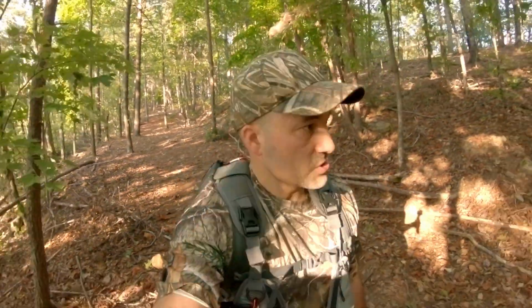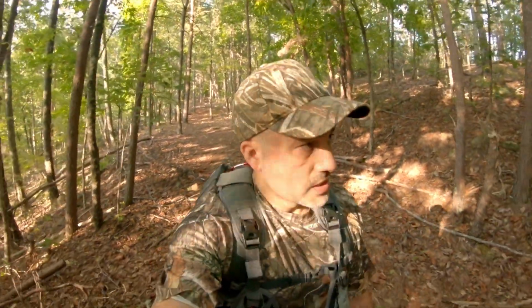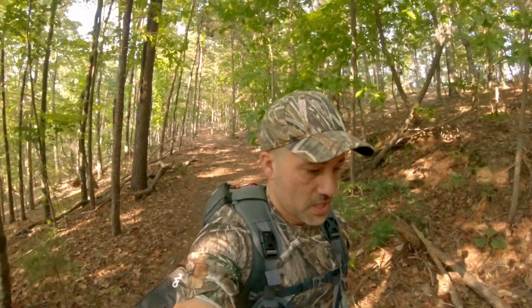So I've been traveling pretty much straight uphill so far on this trail, and I just saw a deer run away in the woods. But I got onto what looks like a fire road up here.